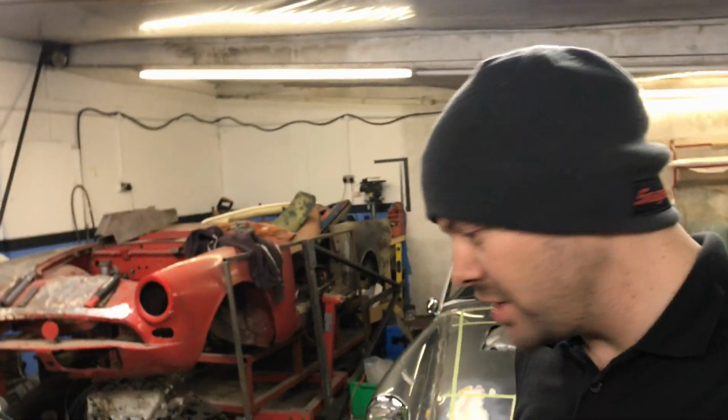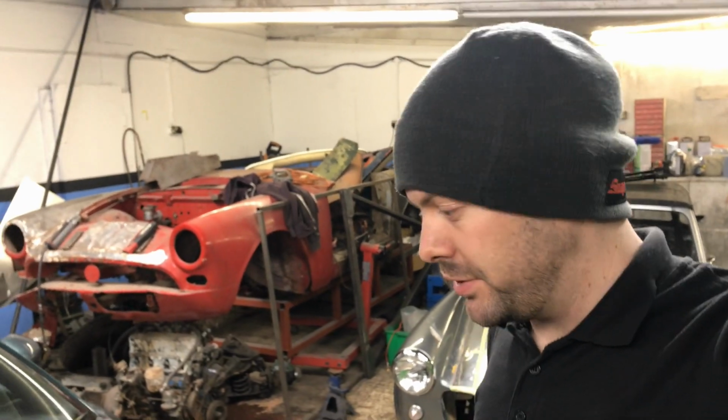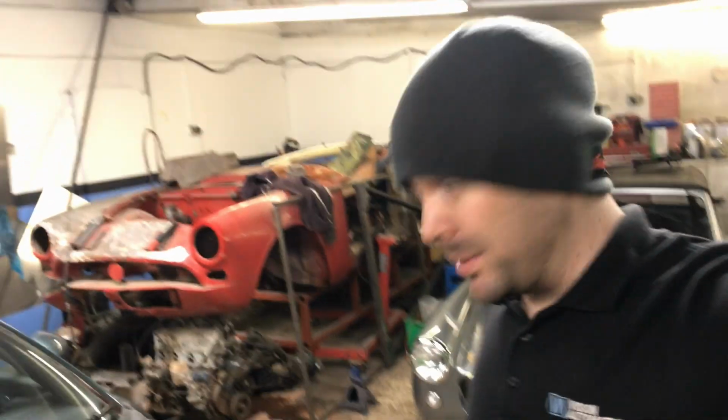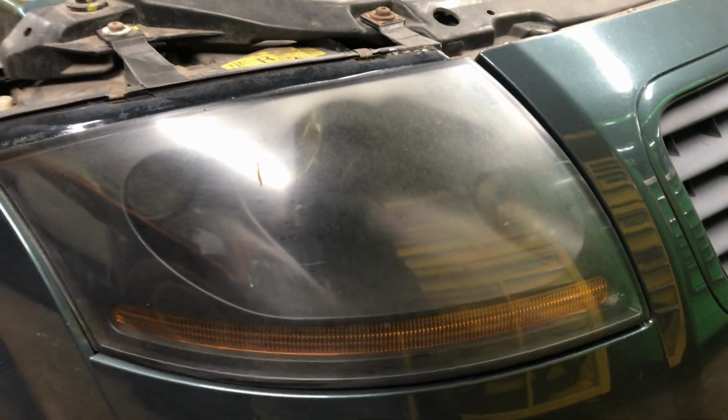All the fluids are good. Obviously, I'm going to give it a full service: air filter, oil change, oil filters, brake fluid, power steering fluid, all those sorts of things, and clean up the headlights because they're all frosted up, gone cloudy. There's no point trying to replace them because they'll be really expensive. They'll come up quite nicely with probably a mop and a polish.